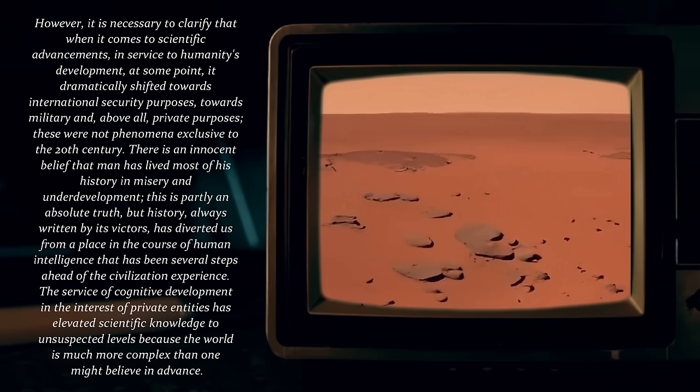However, it is necessary to clarify that when it comes to scientific advancements, in service to humanity's development, at some point, it dramatically shifted towards international security purposes, towards military and, above all, private purposes. These were not phenomena exclusive to the 20th century.